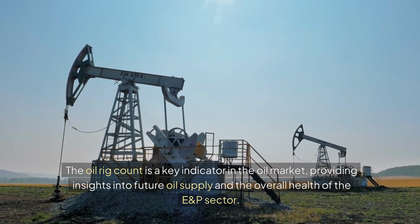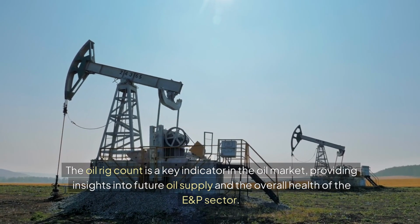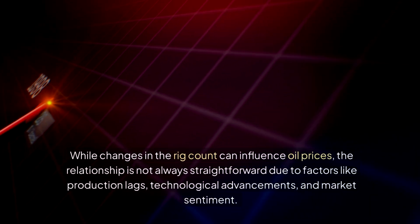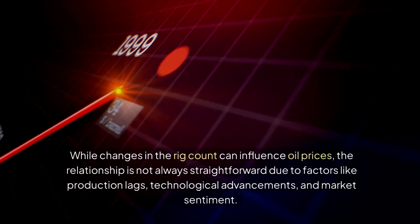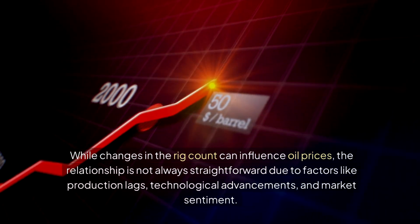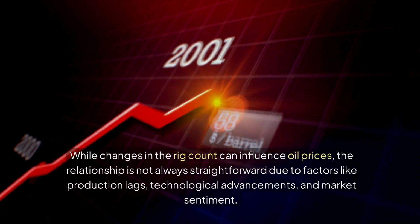Conclusion. The oil rig count is a key indicator in the oil market, providing insights into future oil supply and the overall health of the E&P sector. While changes in the rig count can influence oil prices, the relationship is not always straightforward due to factors like production lags, technological advancements, and market sentiment.